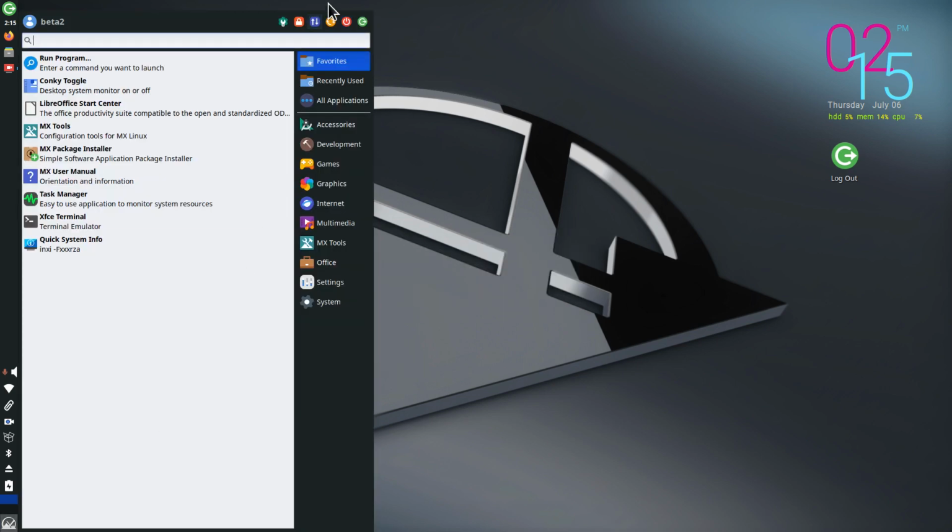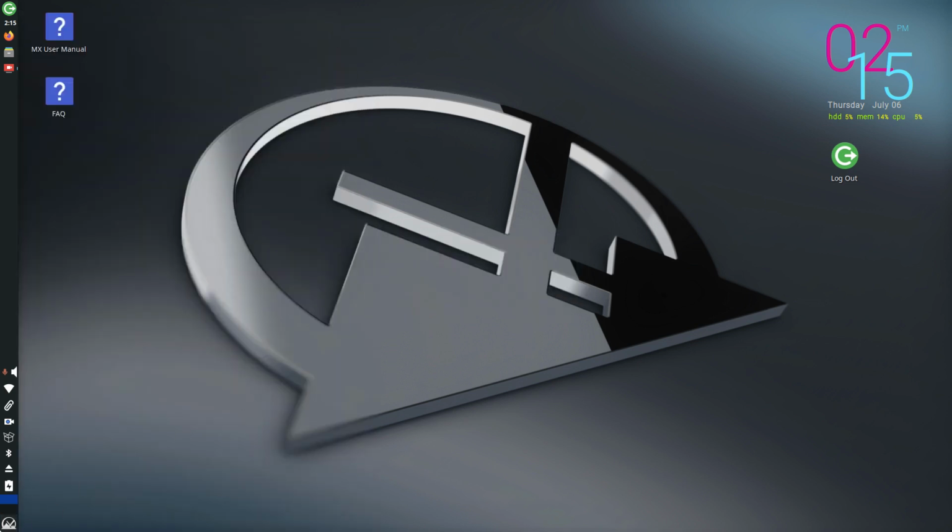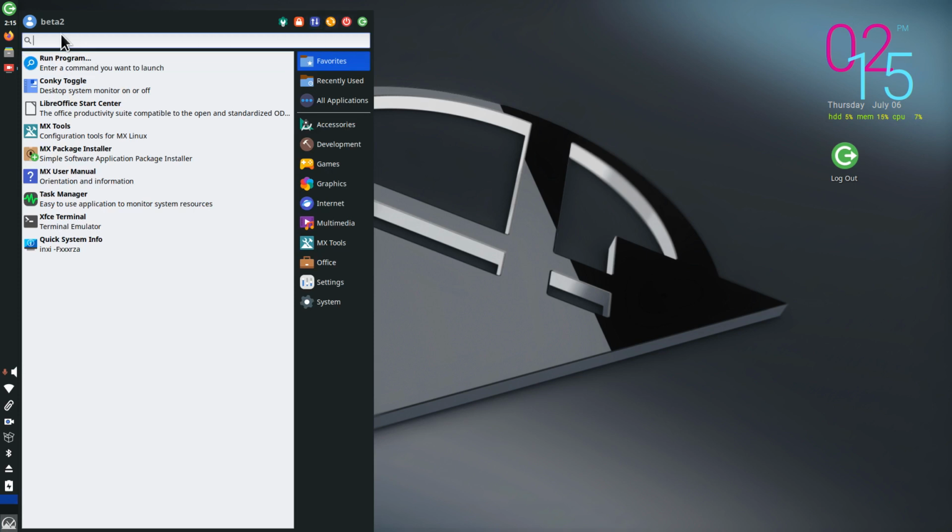Same thing goes with the restart, which is right next to it. It starts counting down from 60 seconds. I'm going to hit cancel and continue. You got a nice search feature in here, and then let me start on the menu. Favorites, run program, Conky toggle.